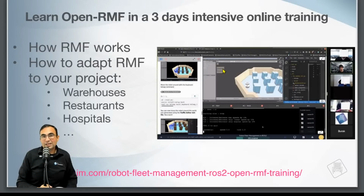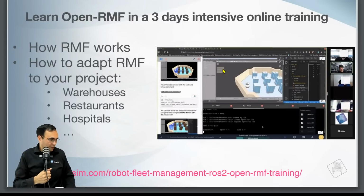So Open-RMF already provides some tasks by default, like cleaning is one of the tasks already provided. Go to charge, that's another task. Or deliver, it's another task. Those tasks are already created and defined by Open-RMF, which expects your robot to have some specific skills to do those tasks, and to provide those tasks as an interface for Open-RMF to call. So Open-RMF will say, oh, activate the deliver task, activate the go to charge, something like that. Okay, so you can create your own task if you want, and we teach you how to in this training.